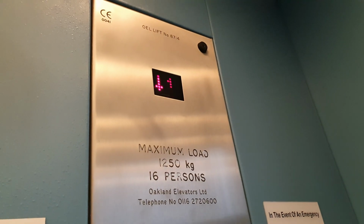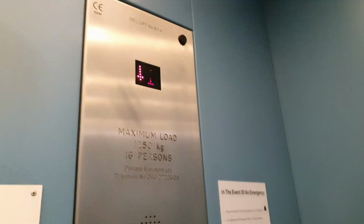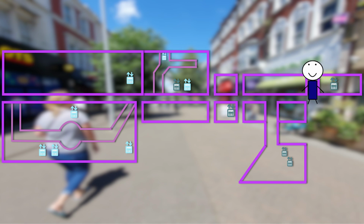I don't have much time until my train arrives, so I'll be quick. Platform. And now we enter the pedestrianised High Street. Firstly, let's take a look at the Morrisons.